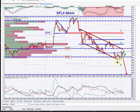Netflix has been really strong. Coming up to the moment of truth. Now, if you were zeroed in on this morning and you saw 465 get recaptured, remember our trading cues. Recapturing from below is bullish. That would have been a great long. Then it recaptured this level. That should have given you more confidence.